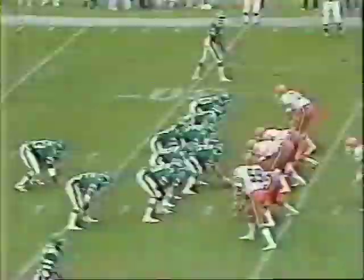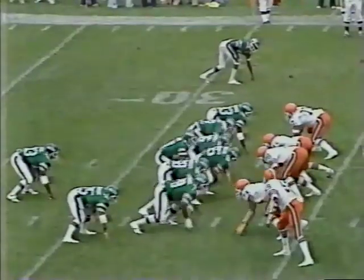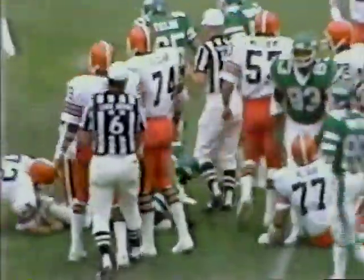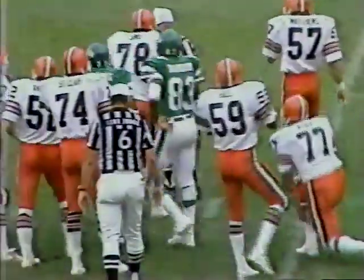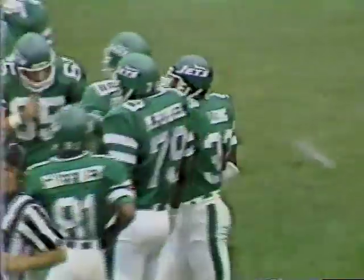2nd down, 7. Walker wide to the near side. Kevin Long. 38-yard line, 3rd down and 2. Jerry Shirk, Mickey Sims make the tackle.